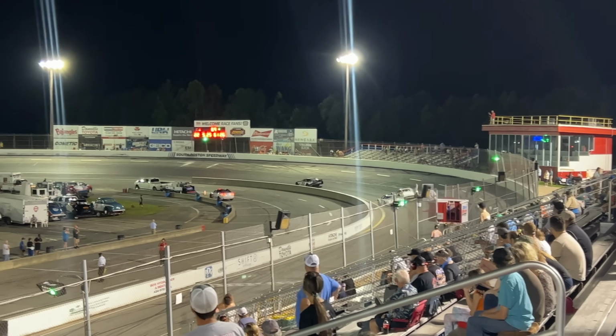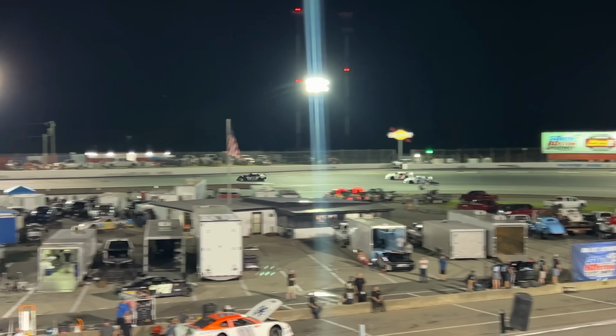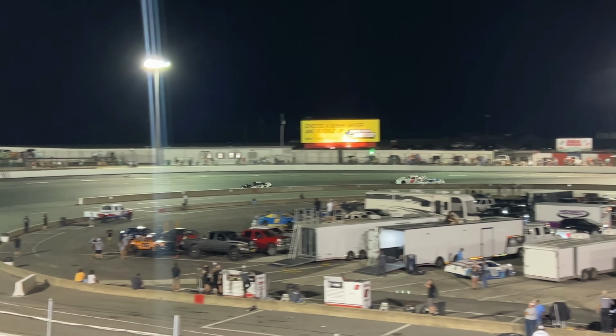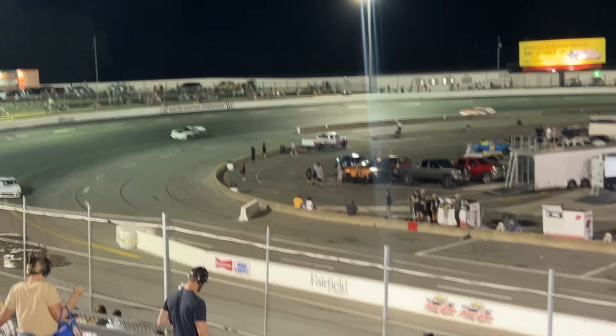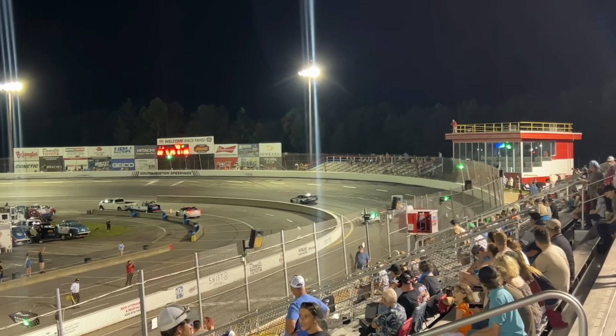White flag time, Doc. Landon Huffman going for his first victory at South Boston Speedway. Autos by Nelson, number 22. Landon Huffman out of Claremont, North Carolina will win.